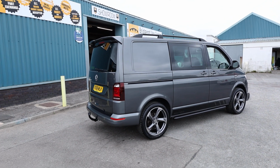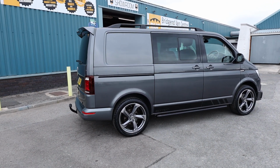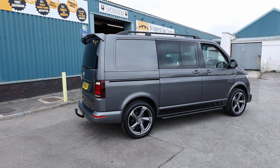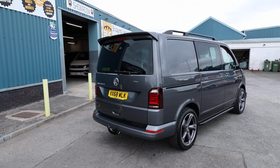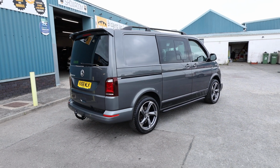I'll show you some of the spec that you get on an Edition combi of this age, and we'll also talk you through the bits which have been added and optional extras from the factory. We'll also have a good look at the condition of this particular vehicle, seeing as it is currently available for sale, and talk you a bit through things like the service history and what we've done to it in preparation for sale as well.